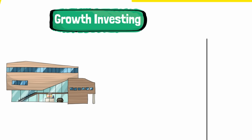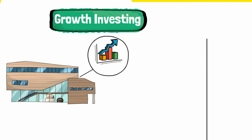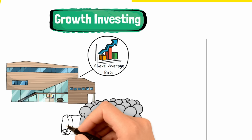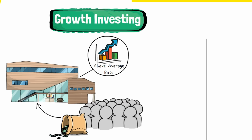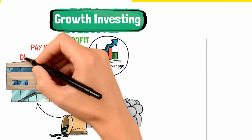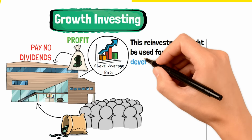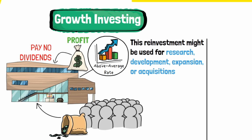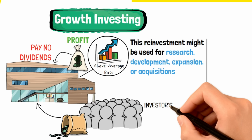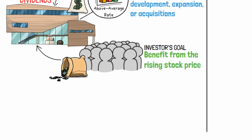First is growth investing. This is about buying stocks of companies that are expected to grow at an above-average rate compared to other companies in the market. The idea is to invest in companies that have the potential for high future earnings. These companies often reinvest their profits back into the business rather than paying them out as dividends. This reinvestment might be used for research, development, expansion, or acquisitions. The goal for investors here is to benefit from the rising stock price over time as the company grows.